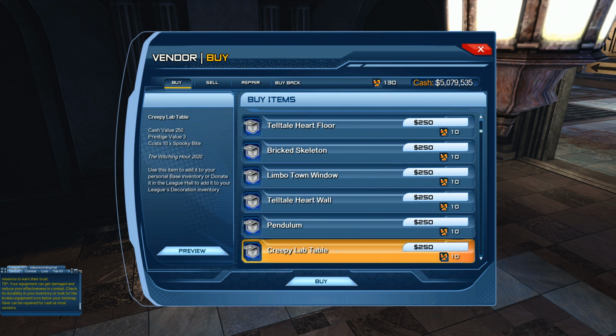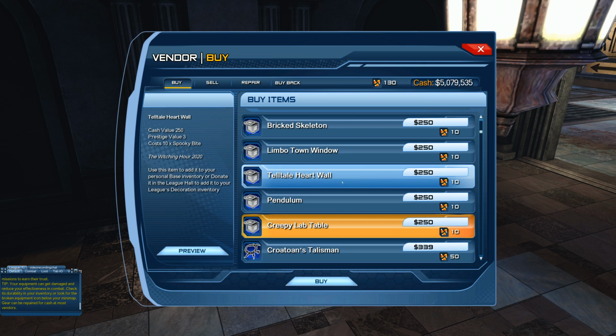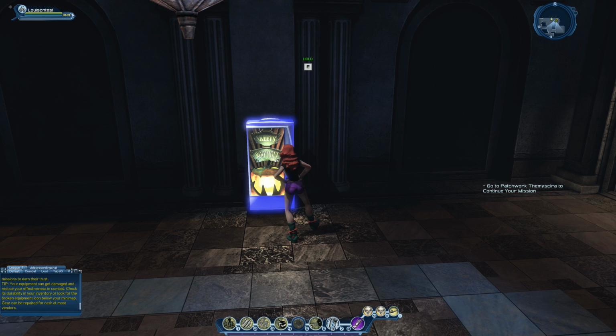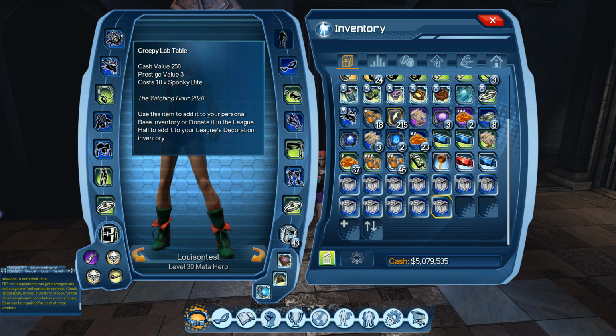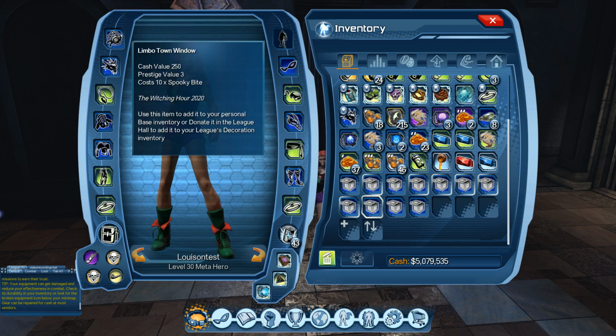And that is all of the base items. So let's go ahead and equip all of these base items. There should be 12 base items in our inventory, and then we should be getting the feat, which is a 10-point feat, a Scream House Makeover. So let's go and equip all of these for the feat, and then we'll show the full preview of all of the base items in our base.